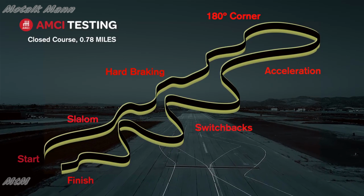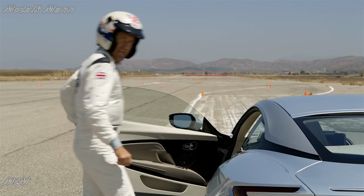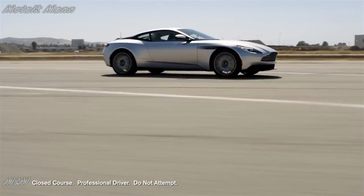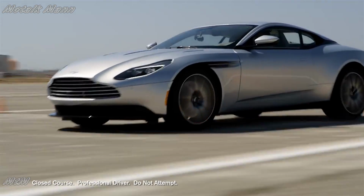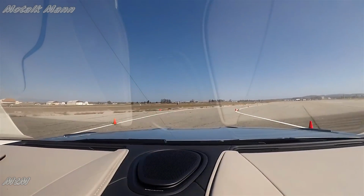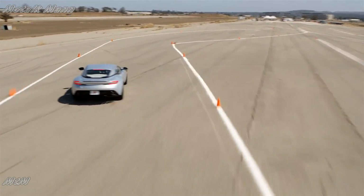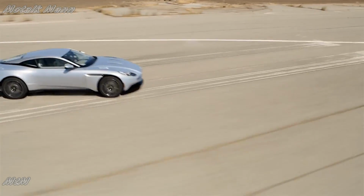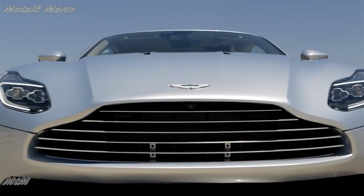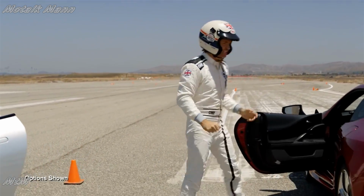AMCI Testing's closed course contains a series of highly technical elements critical in the evaluation of handling performance. It's a true test of a car's responsiveness. Wow. When those twin turbos spool up, you can really feel the power and the torque. But it is a very sophisticated ride, very stable. Seems a little bit nitpicky, but these seats don't actually support you as much as you'd think. I'll tell you what, overall, that is a thrilling ride. The DB11 has loads of power and shattering performance.